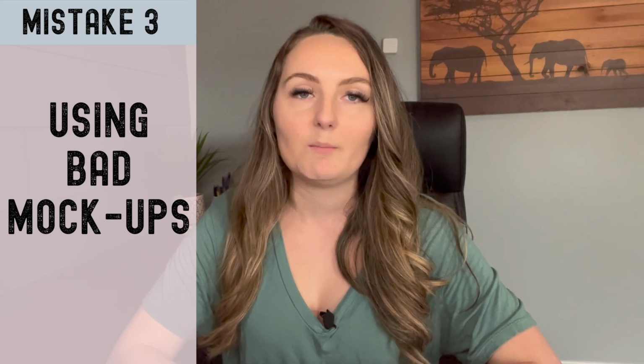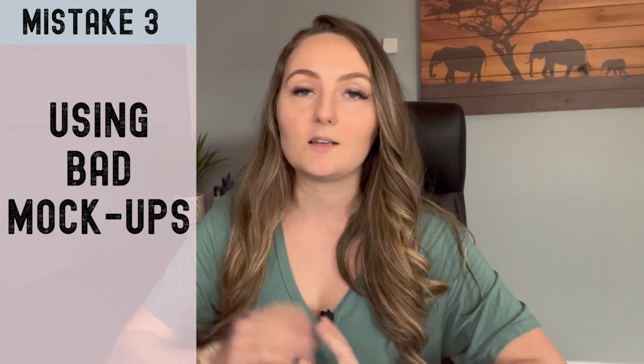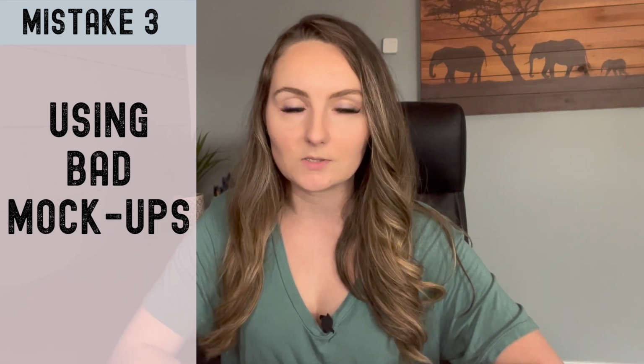Just delete those. My best recommendation is do 1, 2, or 3 mockup photos of the color that you're using and a size chart, and that's it. Don't keep those ugly Printify ones. There's really no point. They just make your shirt look bad, so delete those.